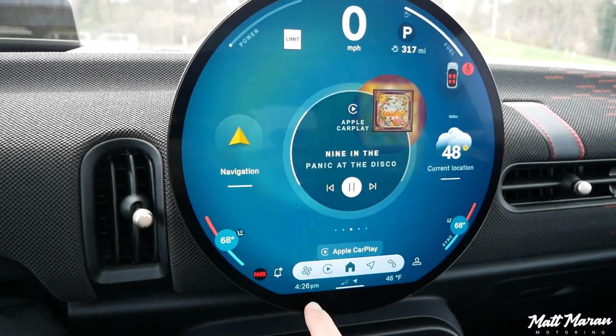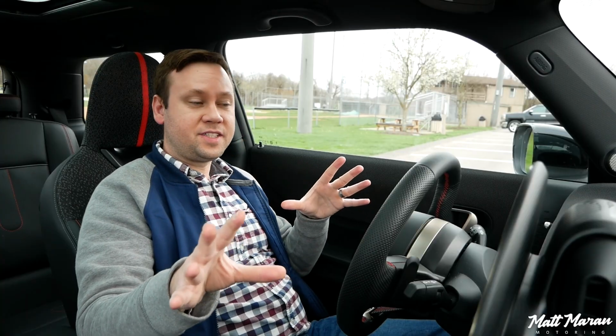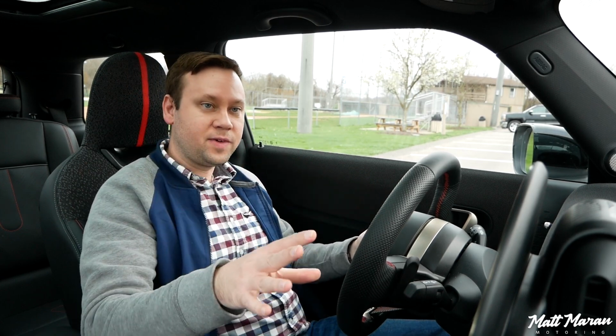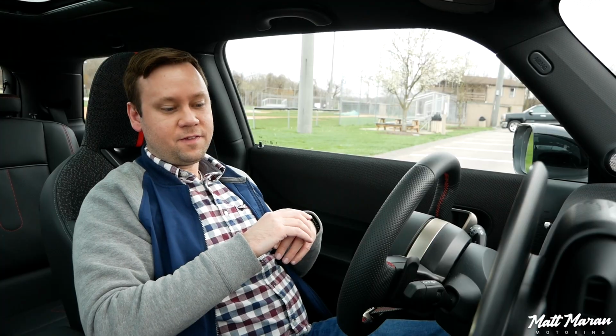And I just like that we still, of course, have wireless Apple CarPlay and wireless Android Auto as standard. And by the way, this screen is standard. There's a ton of standard stuff. So heated steering wheel standard, heated seat standard, this screen standard, panoramic moonroof standard. A lot of really nice stuff here.